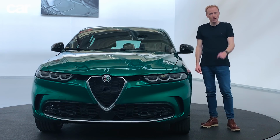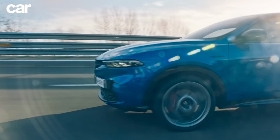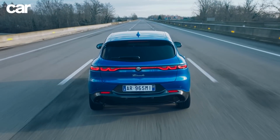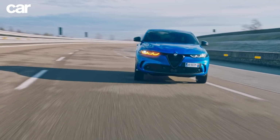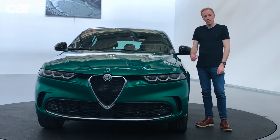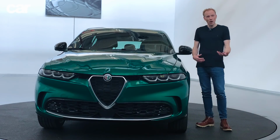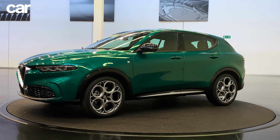And what's novel about this mild hybrid is there's a little electric motor sandwiched between the petrol engine and the 7-speed dual-clutch transmission. Now that electric motor provides 15 kilowatts, about 20 horsepower and 55 newton meters of torque. And there's one more neat feature about this mild hybrid. It can get itself off the line on electric power alone. It can creep around on electric power alone, so at parking speeds or in kind of first gear. But there are not many mild hybrids that do that.